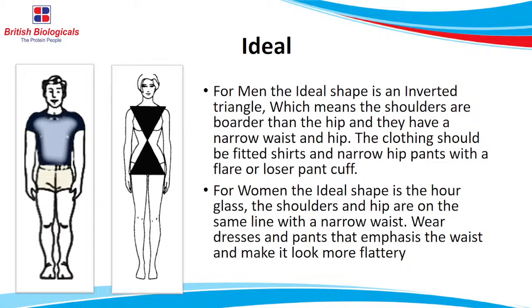So the clothing that should be worn is fitted shirts, narrow hip pants with a flare or looser pant cuff. What I mean by the cuff is the bottom part of your pant shouldn't be very skinny, very tight. Then it makes your whole body look very disproportionate. If you wear flared jeans or a looser pair of jeans rather than the skinny ones that are right now in fashion, it'll make the visual appeal to you much more.